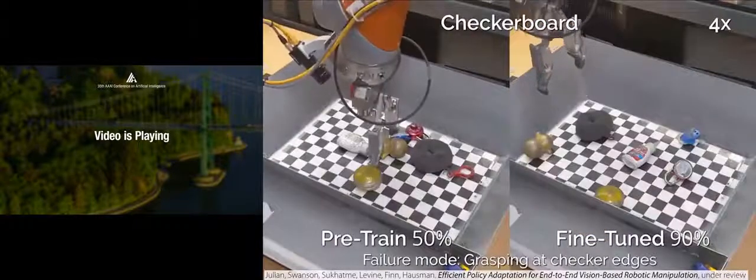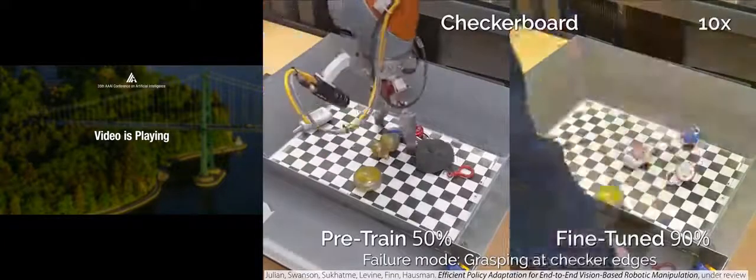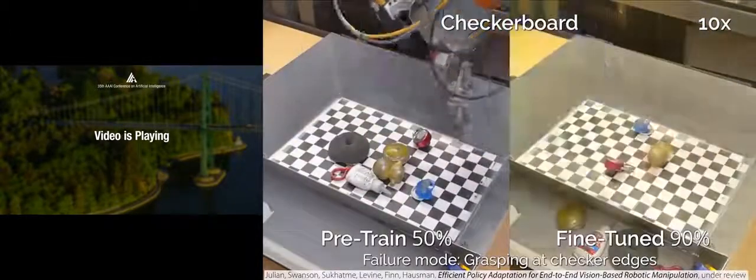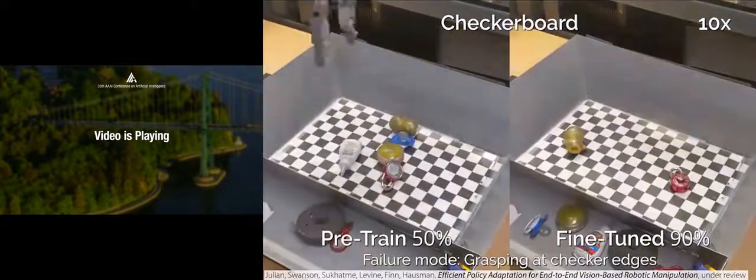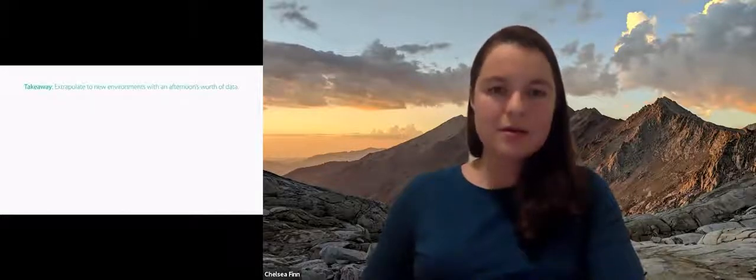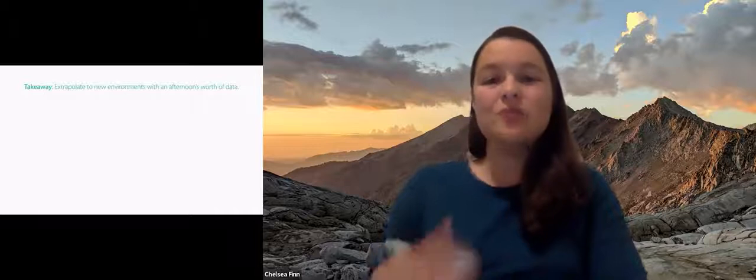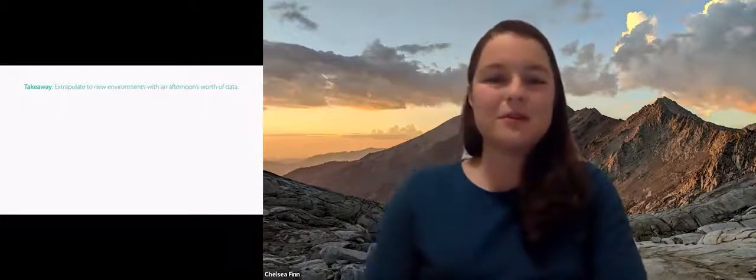In the checkerboard setting, we found that the pre-trained policy has a tendency to grasp at the boxes in the checkerboard, whereas the fine-tuned policy is able to pretty quickly learn that grasping at the checkerboards isn't a successful strategy towards getting reward and grasping objects. Okay. And so the takeaway here is that we can extrapolate to new environments if we just allow the robot to collect an afternoon's worth of data, and sometimes even just 25 grasp attempts.